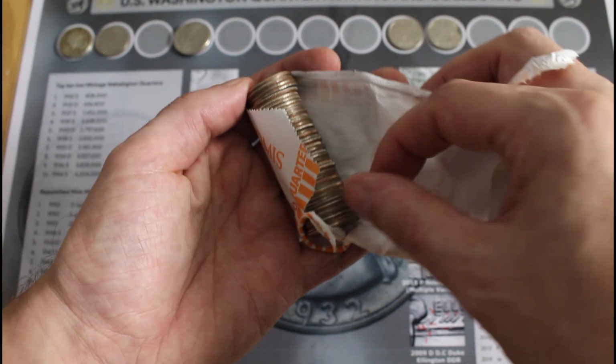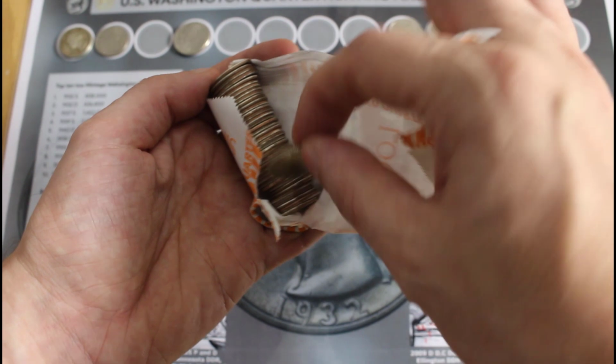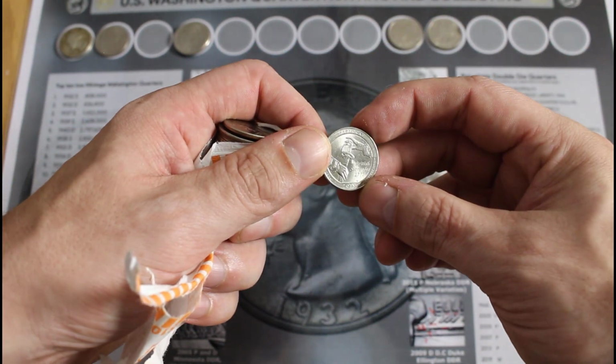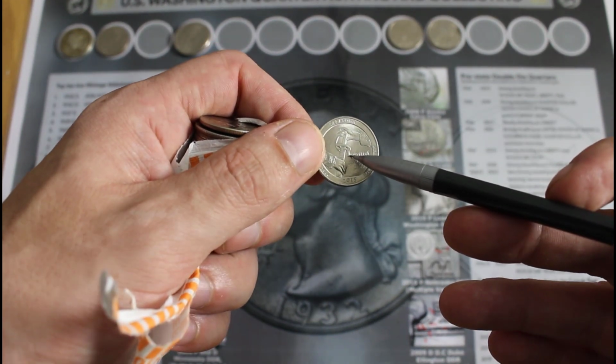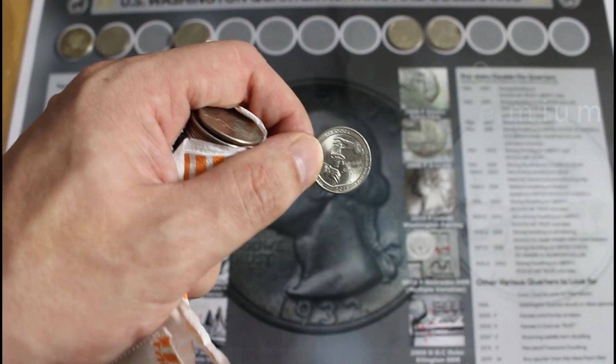Roll number 9. Put it right back where I found it. It's a 2015 Philly. This is Saratoga. Now this is a DDR. You can see the doubling right here on the handguard of the saber. Now these are pretty common. They go for about $3.